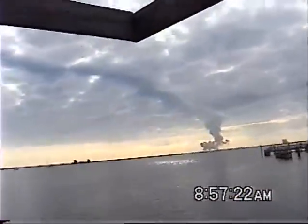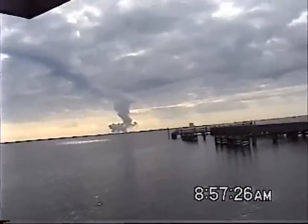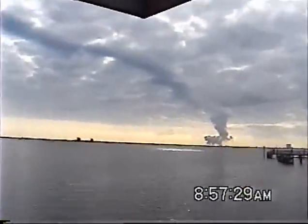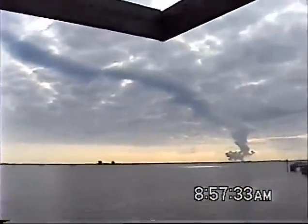Wow. It takes off. Look at it. It looks so amazing. Where is it? I have no idea where direction it is. The clouds are covering everything.